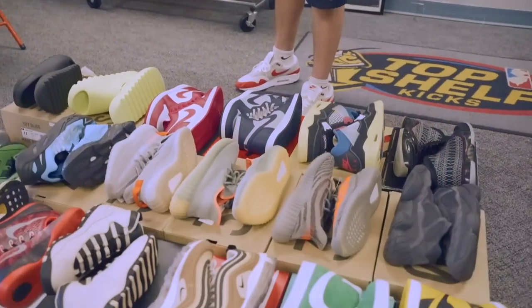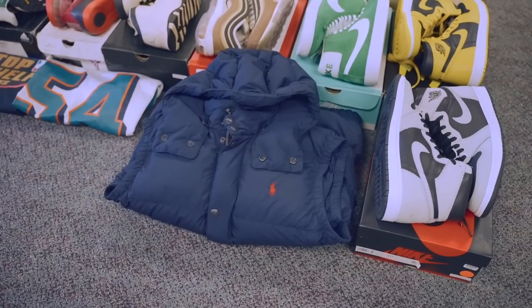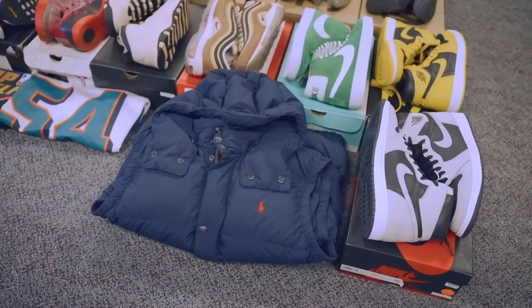Got a Polo bubble vest. That was a nice find. If you guys watched the flea market video, I really like that piece. It's just a little too small for me.